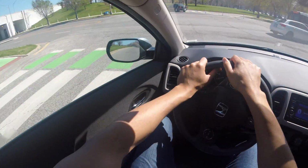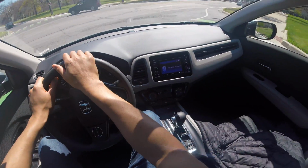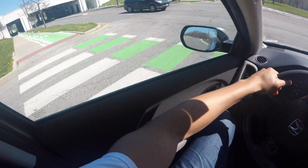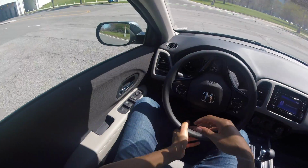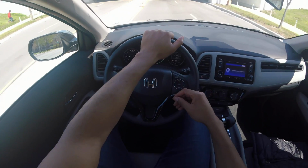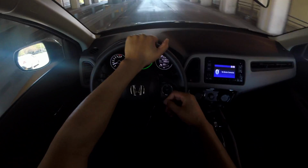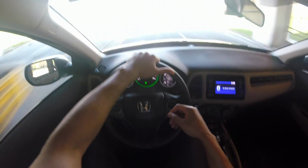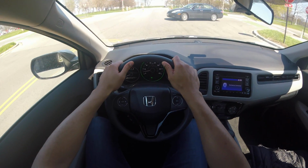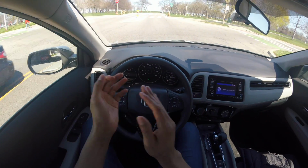I'm about to turn the vehicle on this road right here and see how well the turning radius is in this vehicle and how it handles. Now let's look at it. It was pretty average, not like a smaller vehicle, but it turned pretty well. Like it. Let's see how it stops. Okay, I'm gonna press the brakes. Very gradual. Good job, Honda.